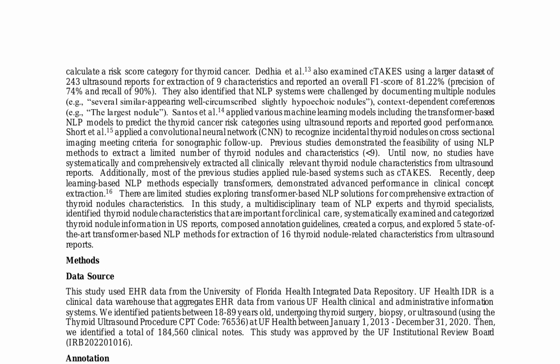This study leverages transformer-based natural language processing (NLP) methods to systematically extract 16 clinically relevant thyroid nodule characteristics from ultrasound reports. Unlike previous studies that employed rule-based systems, this research utilizes deep learning-based NLP methods to achieve advanced performance in clinical concept extraction. A multidisciplinary team of NLP experts and thyroid specialists collaborated to identify and categorize thyroid nodule characteristics crucial for clinical care. They developed annotation guidelines and created a corpus using electronic health record (EHR) data from the University of Florida Health Integrated Data Repository.